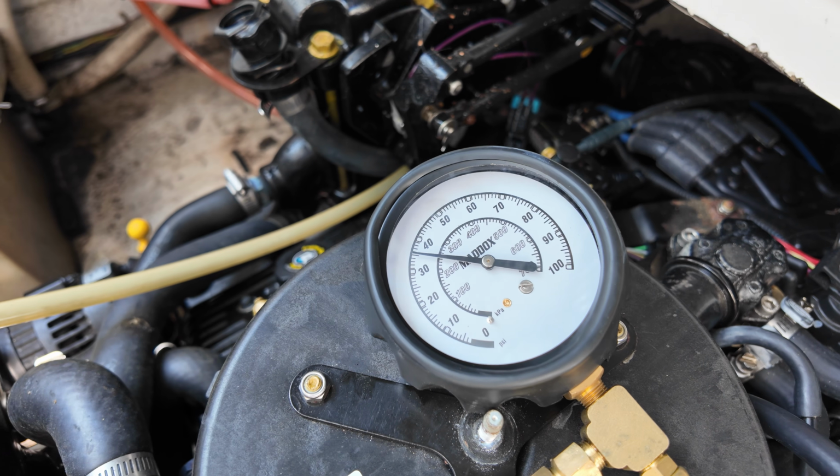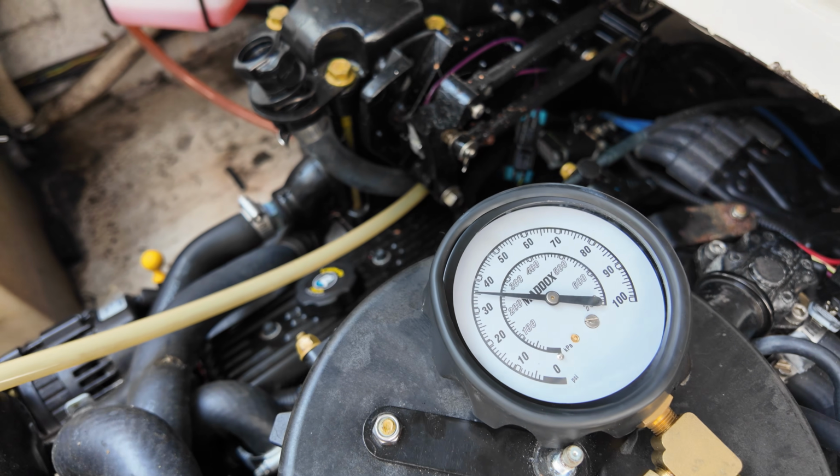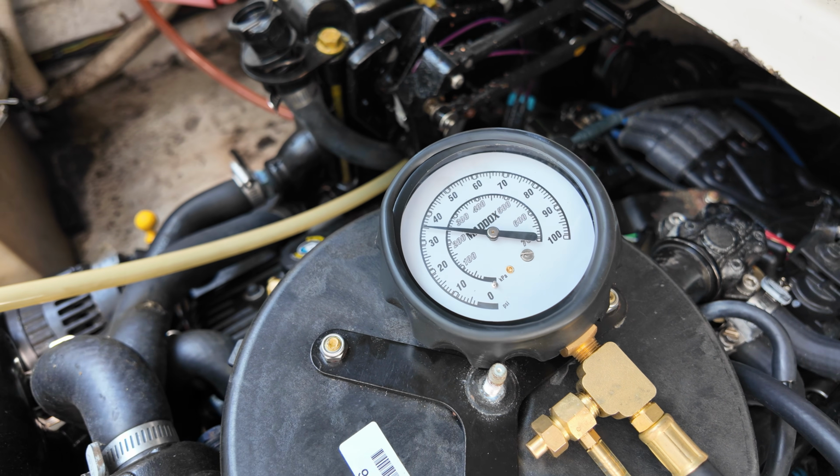So we cleaned up all the connections, but we're still down at about 35 PSI, with probably about 2,000 RPM, and this is just running in neutral right now.